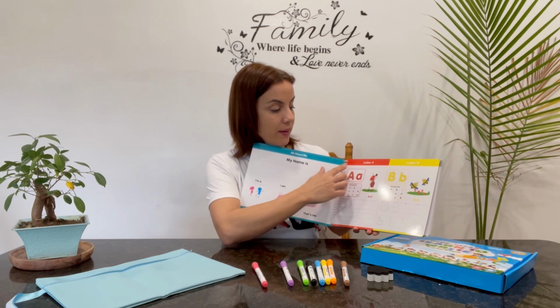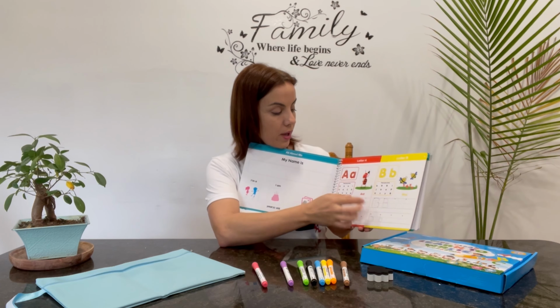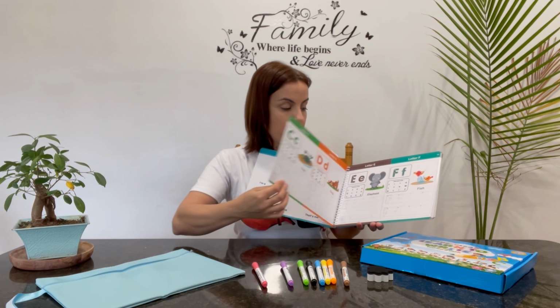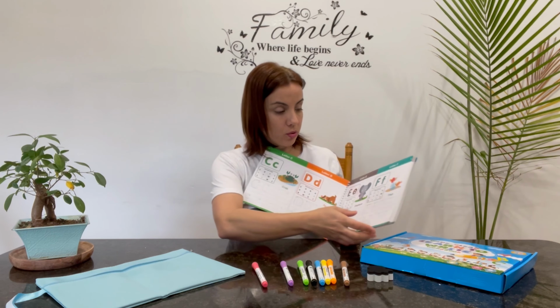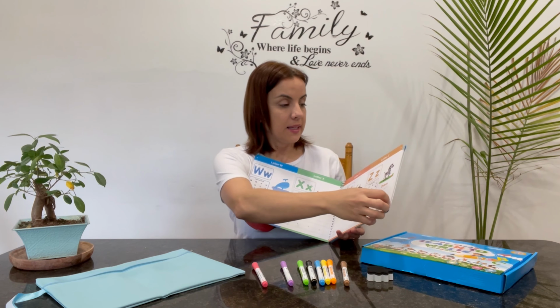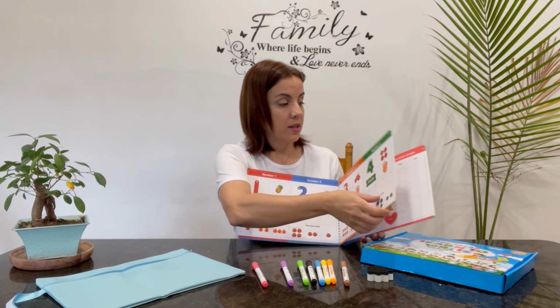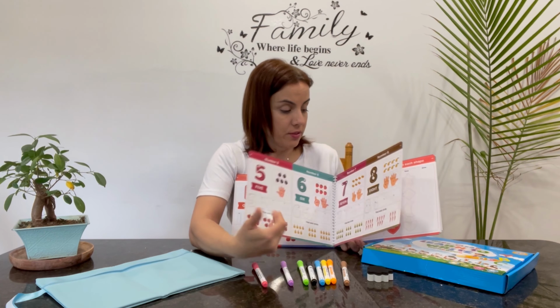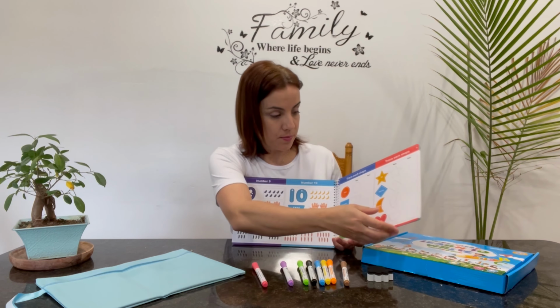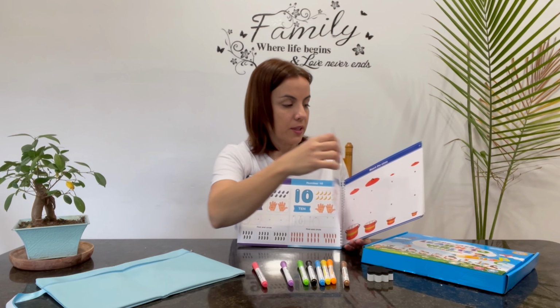And then they'll start having activities such as the ABC. They'll see the letter, how to draw it, how to write it. So really cool product. It has all the letters of the ABC, and then after the ABC it comes the numbers. So that's really cool too. After the numbers you're gonna have your shapes. There's lots of fun activities in here for the kids.